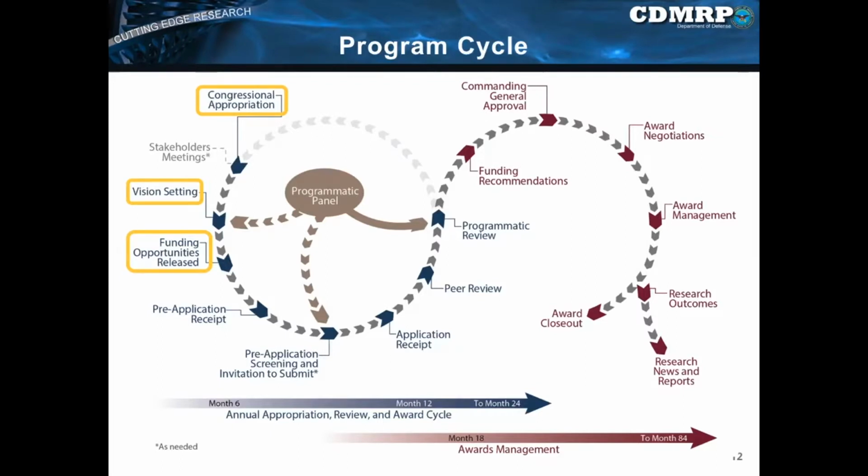Once that's been submitted, we get into our application review process, which includes our peer and programmatic review. Remember that two-tiered review I said that the IOM first recommended to us way back over 20 years ago? That's the peer review and the programmatic review. I'm going to talk to you in depth about those in the next couple of slides.